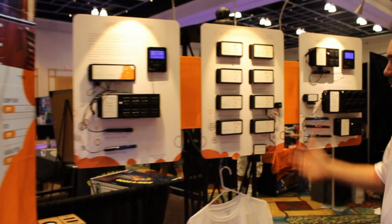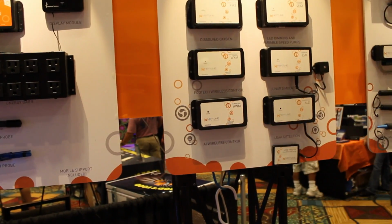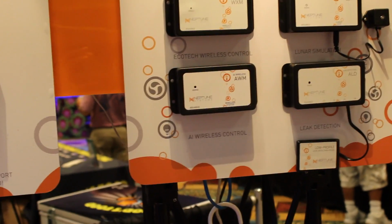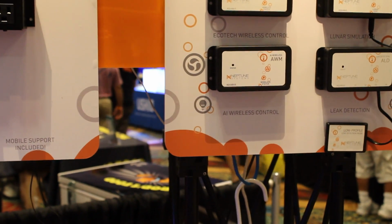Over here, we've got the new AI wireless module that allows you to do the control on the AI Hydra and Vega. So that's what's going to be releasing in a couple months to you guys.